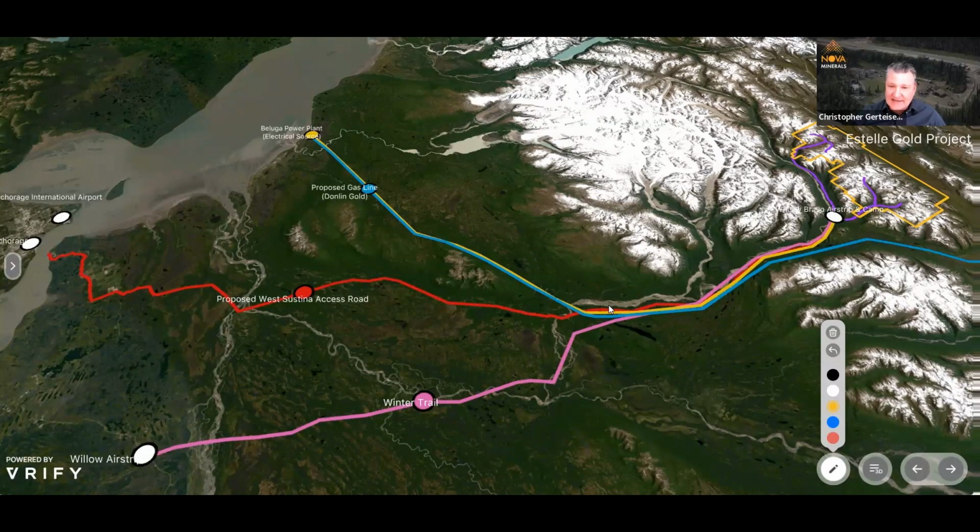Let's talk about access. Just on that slide, it's a good slide to show that all that is state land. If you want to touch on that. That's correct. Good point, Louis. So yeah, we are all on state land. To put that into context, in Alaska, you have three types of land claims. Roughly, there are some subdivisions, but you have federal land, native corporation land, and state land. The best, most easy to operate land is state land.